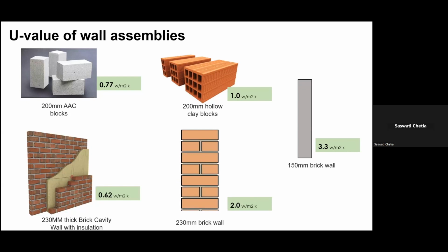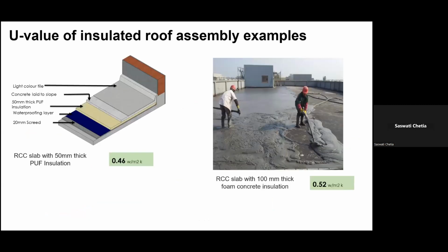Here you will see that, from the right side, we also have a lot of monolithic concrete walls coming up nowadays. So the U value of a 150 mm thick concrete wall is around 3.3 watt per meter square Kelvin. For a conventional brick wall, you have a U value of 2. With hollow clay blocks, it reduces to 1. And of course, with insulation or with AAC blocks, you can get down to around 0.7 and 0.6.